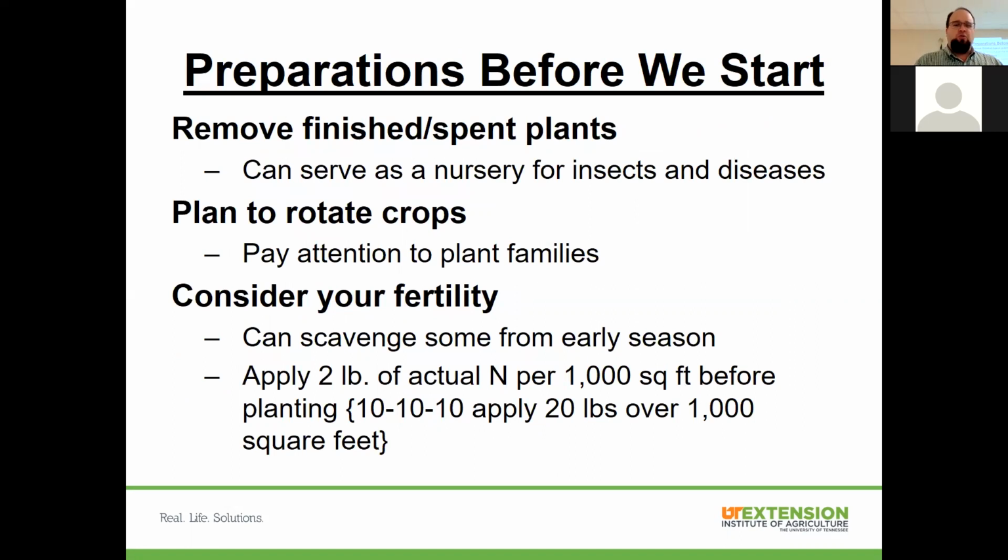There's a few preparations that we do want to do before we get started. And one of those is because oftentimes we are going into a gardening spot that has been in use for that season. We want to look at removing any finished or spent plants or crops. And the reason we want to do that, so, oftentimes you get done with harvesting things and the plants are still growing, sort of, depending exactly what they are, but they're looking rough. And the reason we want to pull those out from there is they can kind of serve as a nursery for insects and diseases. And so if you have a tomato crop that's kind of on its last legs, if you just leave the plants there, they're going to continue to be there and be a source of food and habitat for those diseases and insects. And so that's why we'd want to remove those.